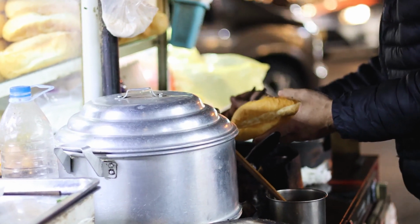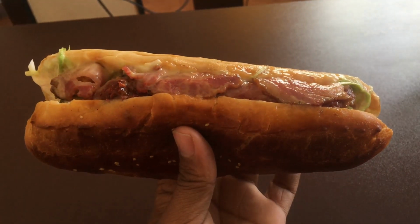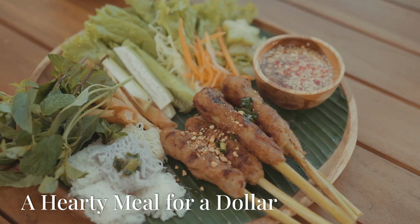Let's start with this classic Vietnamese dish, banh mi. For just $1, you can get a delicious sandwich filled with grilled pork, pickled carrots, and fresh cilantro. The best part? It's made fresh, right in front of you.